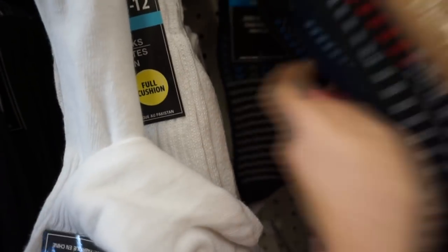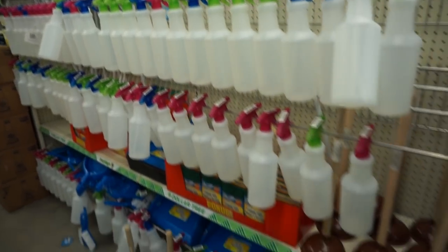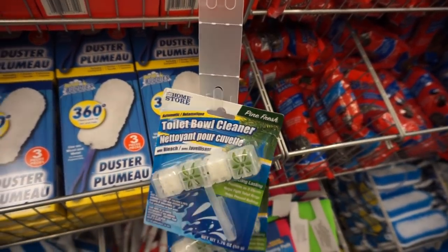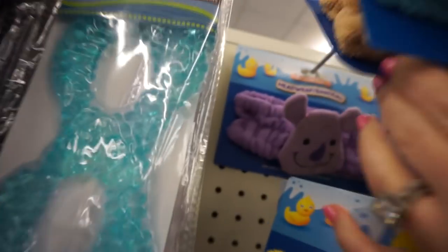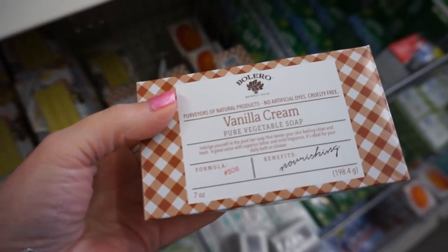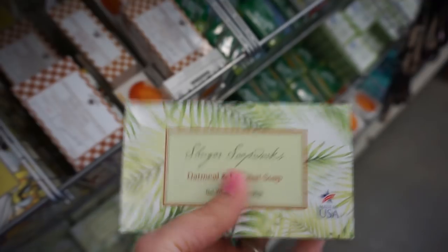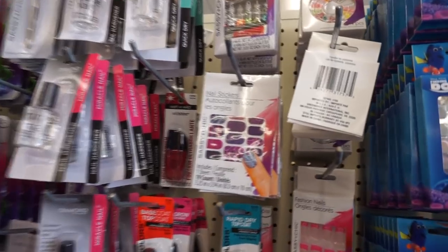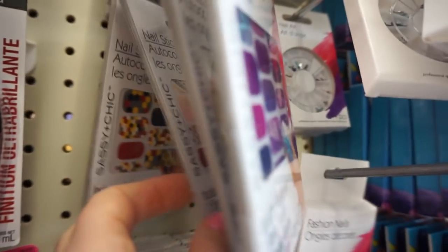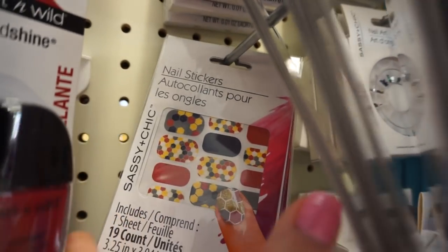Any cute socks? Here's some socks with a watermelon. I'm looking for pizza socks. Loaded up with spray bottles. These bath time head wraps are so cute. Oh my gosh. It's fancy looking. Whoa, those are extreme.